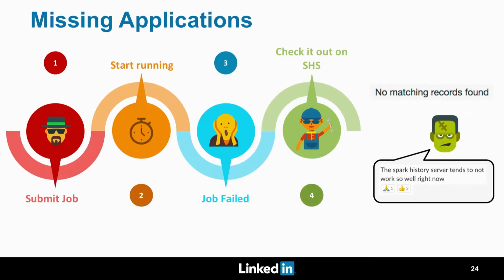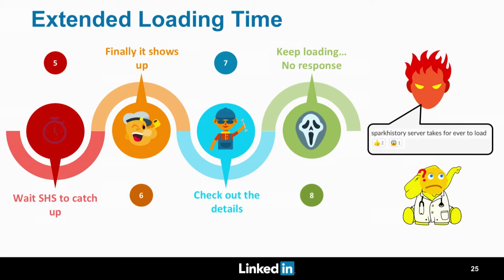Let's take a closer look at the first two issues. In a typical scenario, after a Spark application is submitted and running towards a failure, the users would want to check out the root cause for the failure. However, in most cases, the application cannot be found immediately after finishing in Spark History Server without some kind of delay. Such delay leads users to believe their applications are missing from History Server. Even worse, after waiting for a while, when the missing applications show up on History Server, users could still experience a delay of up to half an hour for History Server to know the application details before they can check out the root cause of the failure.